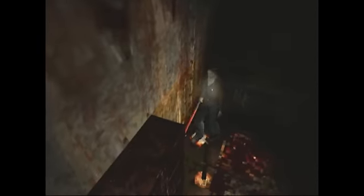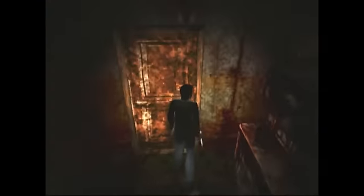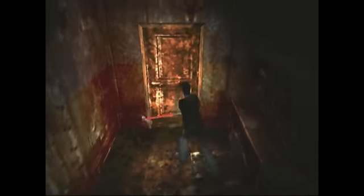Can I pick that up? No. Why can't I pick that up? I should be able to read it. I guess not. Oh well. Anything else? No. What about those things on the floor? No. Okay, well, we're out of here. So we got the birdcage key, so off we go.